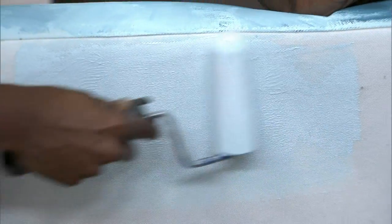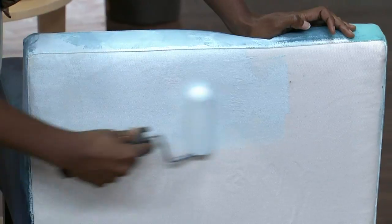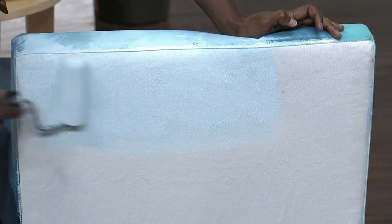I'm actually going to paint over it before I even start creating the designs, just because that fills in the grooves and it makes it easier to create that design, right?